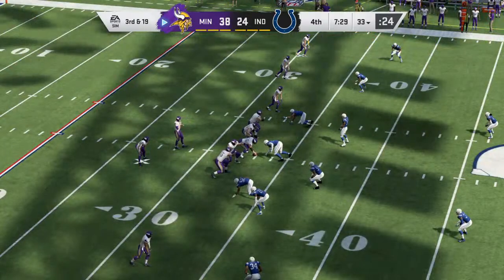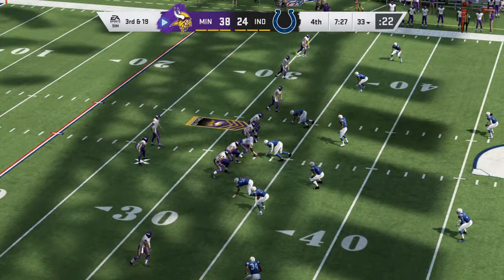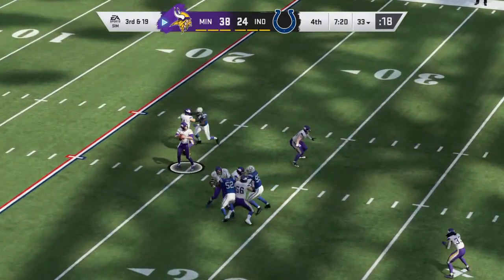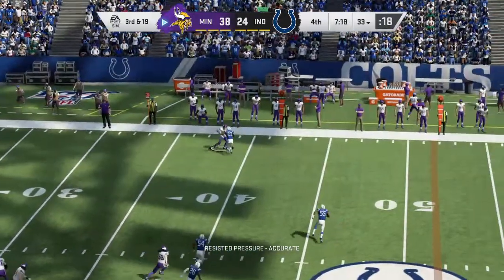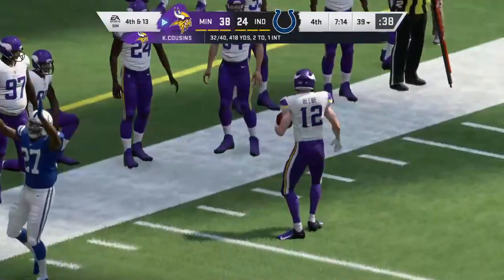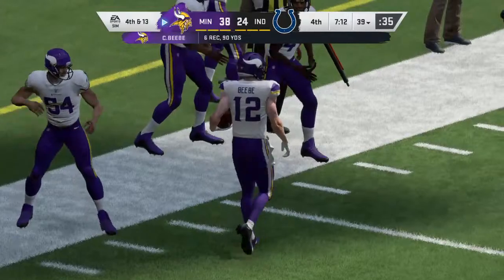So now after the sack, Cousins and the Vikings come up here 3rd and long. 3rd and long for Cousins. And he's got his man on the out route. The completion good for only 6, and that'll bring up 4th.